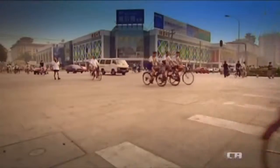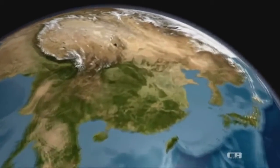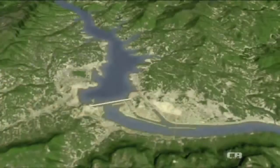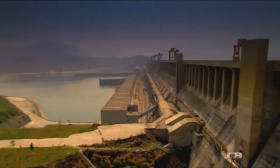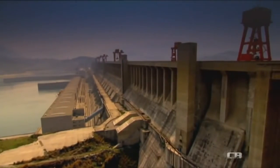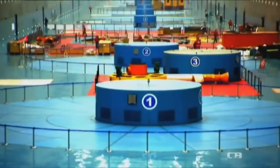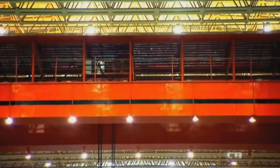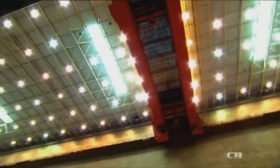China is one of the fastest growing economies on Earth. To fuel the need of its ever-accelerating industry, the nation needs more power. Much of this will be provided by an enormous dam spanning the mighty Yangtze River in central China, called the Three Gorges Dam. Our cameras have been granted privileged access to capture this amazing feat of engineering in its full glory.